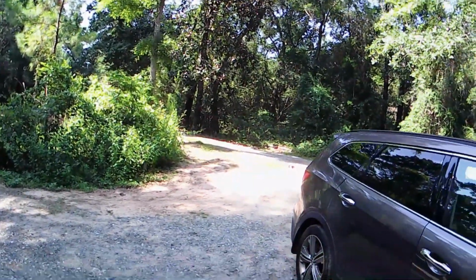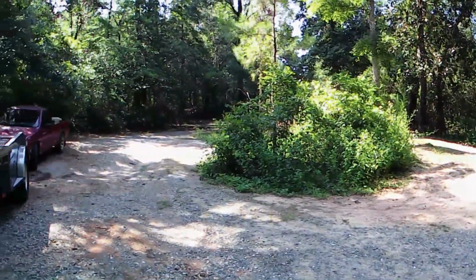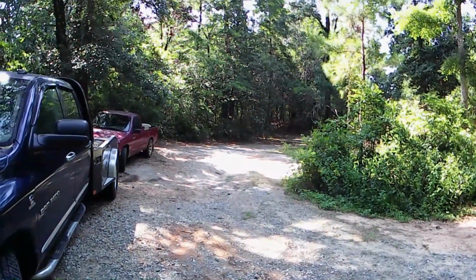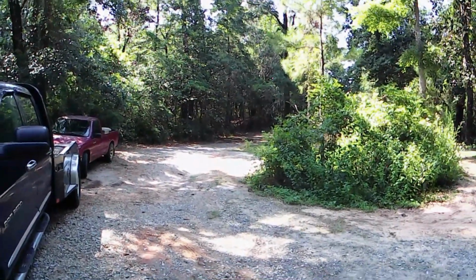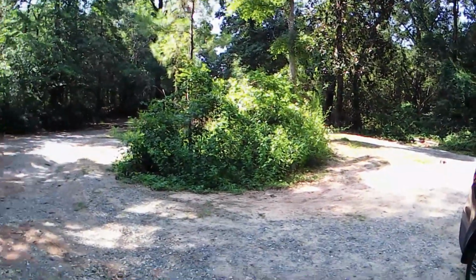So I'm going to walk down to the river. There's some people down there swimming. I'm going to walk down there and just shoot a little bit of video of the launch site. It's an easy drag. It's probably about 100 feet from here down to the river.